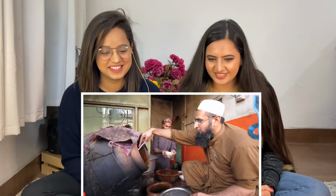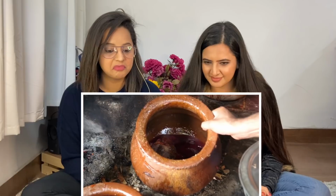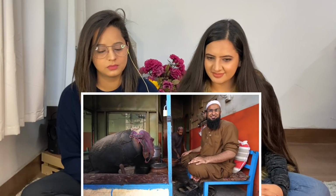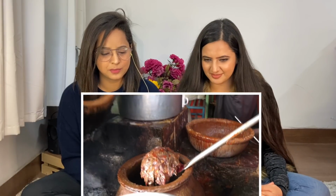Another breakfast dish that you cannot miss when you're in Peshawar. The place is called Nikapai. These are the legendary Nikapai, and a very famous paya in Peshawar. Oh yes. Okay, this is gonna be the breakfast, real breakfast. You can already smell the meatiness of it. Assalamu alaikum. Has to be one of the coolest stalls I've ever seen. That's the meat.